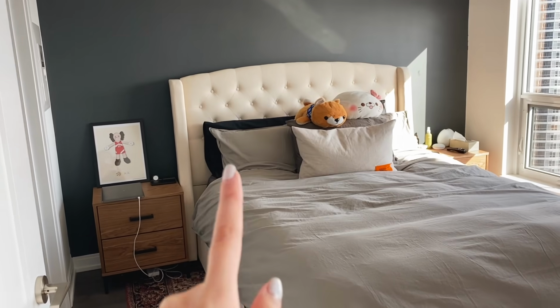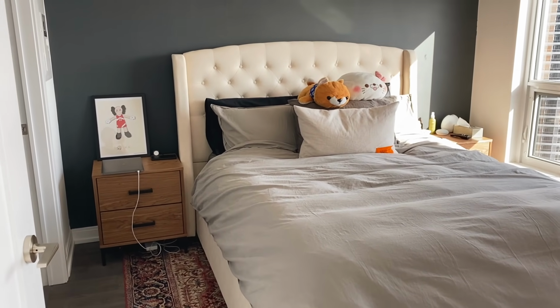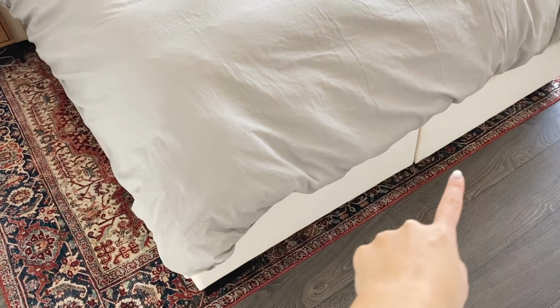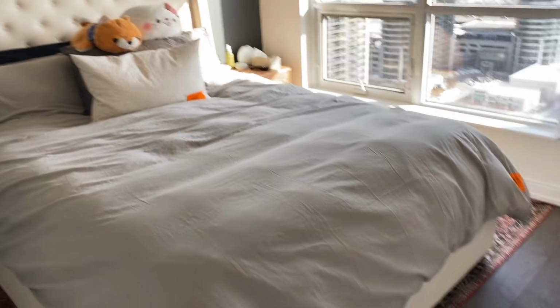The bed we got from Structure, which was back ordered, aka why we had to sleep on the floor for a while. But I love the contrast between the dark and the light, so that's why I went with a white one. And then there's also storage under here, which is another reason why I got the bed frame, just because again, you live in a condo, limited space.